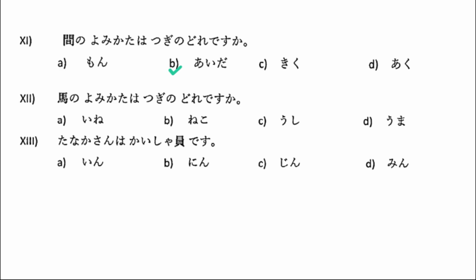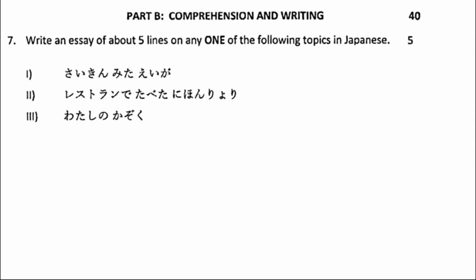For the 12th question, the correct option is uma, which means horse. For the 13th question, the correct option is in, which means member or employee. Next, let me go to part B. The 7th question is, write an essay on any one of the following topics in Japanese.